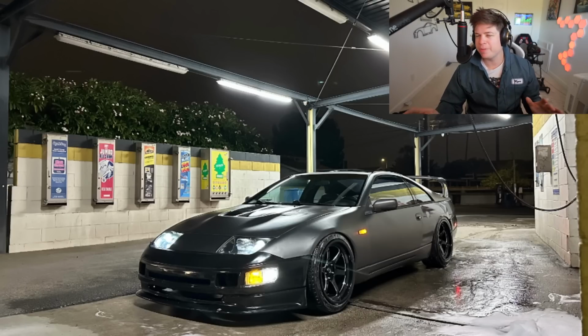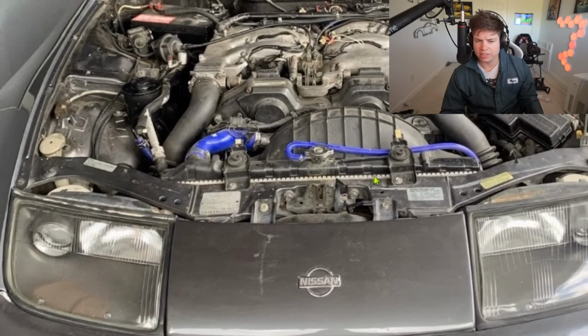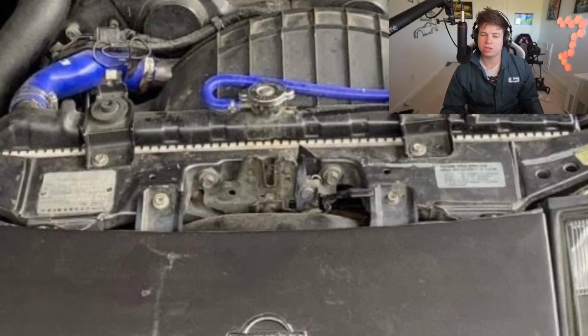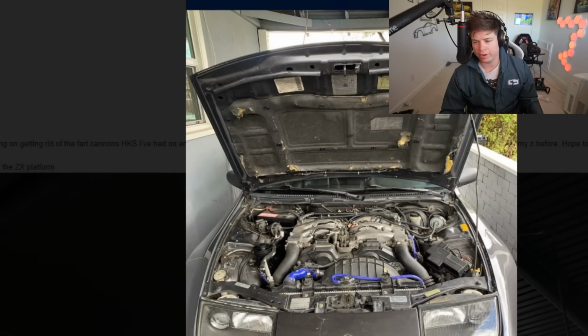Okay, hello there, beautiful. 300ZX. I'm seeing a little bit of a mix and match panel kind of build going on. He might not have got to the paint shop yet, or he's not done wrapping, one or the other. But let's take a look at the girl here. Is it the TT version? I can't tell. I don't think so. I feel like it's not as much of a clusterfuck as it would be if it was the TT, which is okay. I really do like 300ZXs.